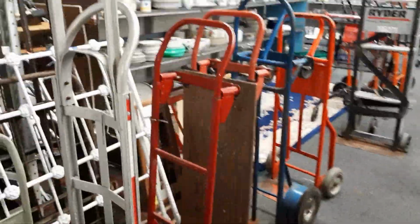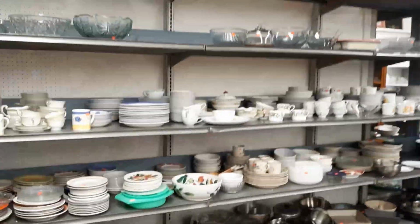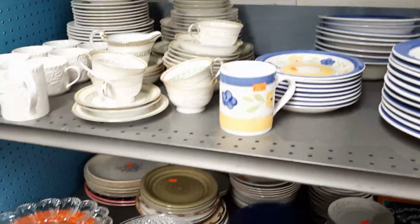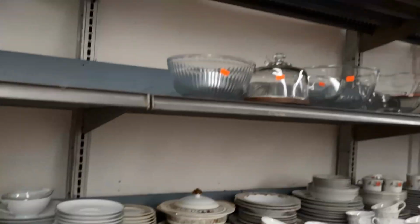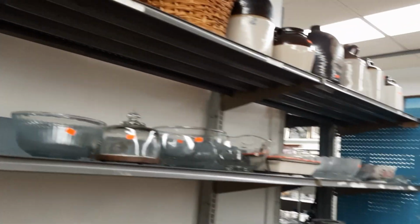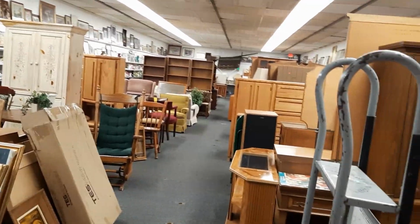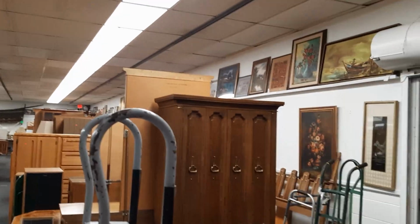Now we're going to make our way into the back room, which is where I spend most of my time, because it is huge and there's so many lovelies that I have probably at one point in time spent hours just going through everything. Look at how far back it goes. That whole back wall is nothing but beautiful little things, and they have furniture and pictures.